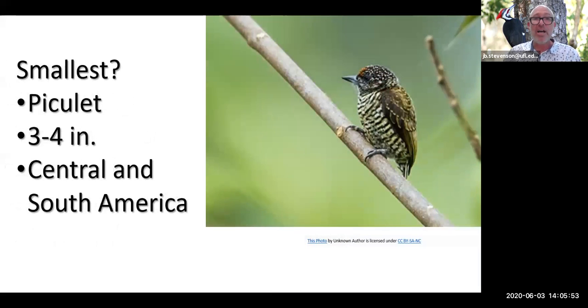The smallest, there's a group of woodpeckers that are referred to as the piculets, which means little woodpeckers. This is about the size of a wren, so a tiny little thing. Central and South America is their distribution.